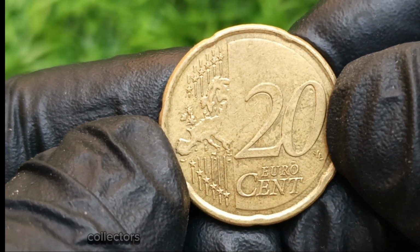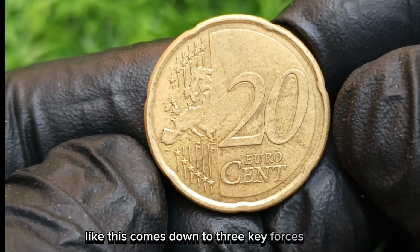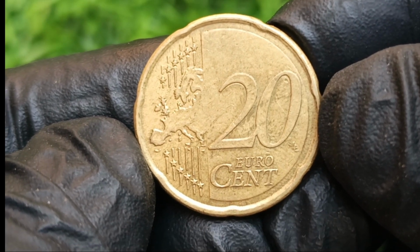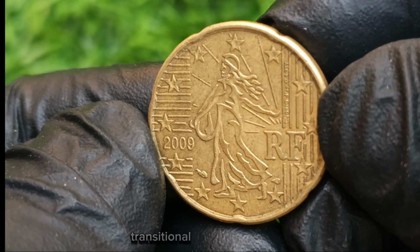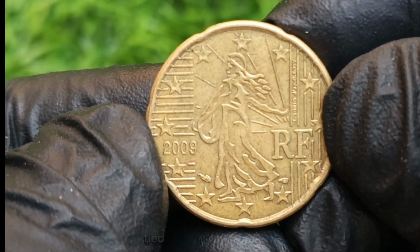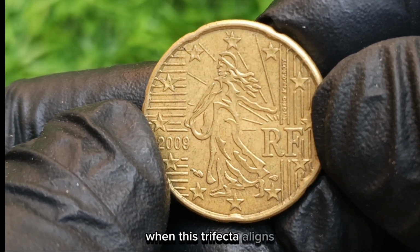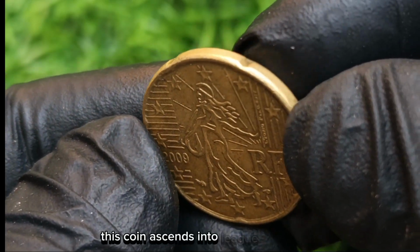The reason collectors will pay astronomical sums for coins like this comes down to 3 key forces: rarity, story, and condition. And this particular coin has all 3 in potent doses. Only a few known specimens carry the perfect storm of features: transitional design anomalies, preserved condition, and a compelling backstory tied to the royal imagery and shifting European mint strategies of the late 2000s. When this trifecta aligns, the value explodes. Quietly, this coin ascends into the league of the elite.